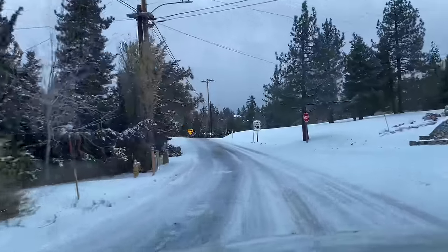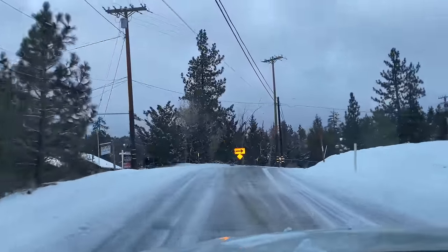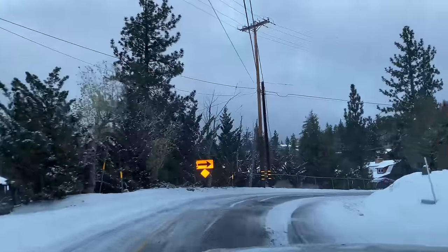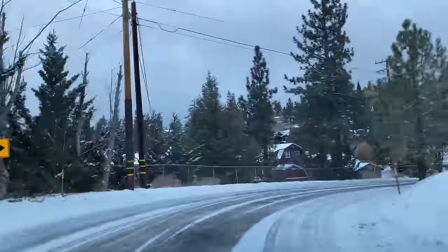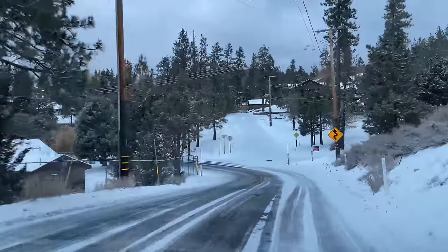Yeah, I blew 2 of them out at once. I tried to roll down my driver's side window, and I heard pop, and then nothing worked. And then I'm like, hey, well, let me just try the passenger side and then pop. So, yeah. You want to be very careful of that.